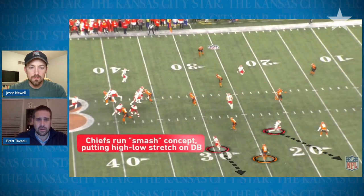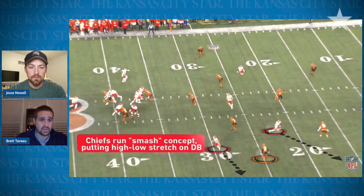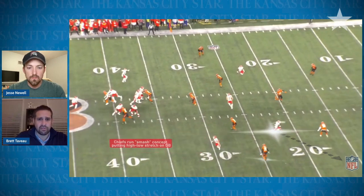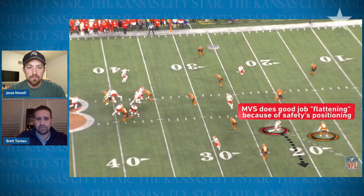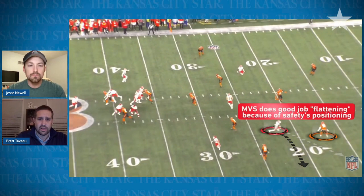If you continue with the tape here, you've got a smash concept, which is essentially a cover 2 beater, because you've got a vertical stretch, as you have noted on this corner here. And so you've got a flat route by Gray, and then MVS does a really good job of running this corner route and then flattening it based on the safety's leverage. The safety's got inside hips there. There's no way he's going to be able to get back out and cover, so the white is where he could go, basically up the field. That's running into the safety.